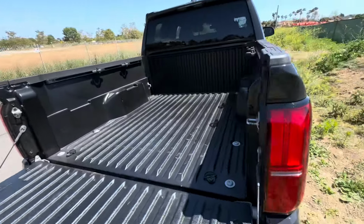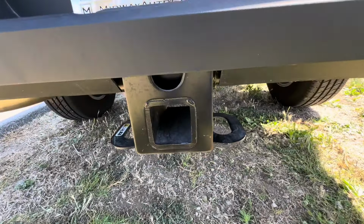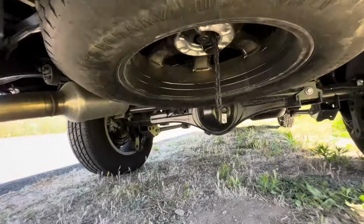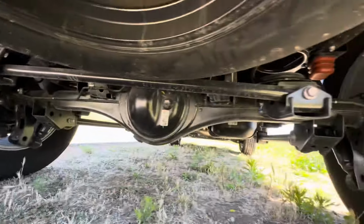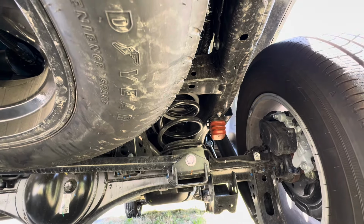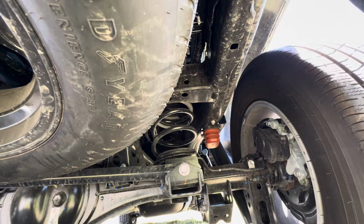Very good size. Working our way down, we have our hitch, which I really appreciate. It's super beefy compared again to the previous generation. And then working our way to the rear here, you can get a visual on that coil versus the leaf spring rear suspension, which I think does a massive justice to the drivability of this vehicle.